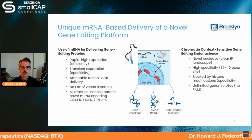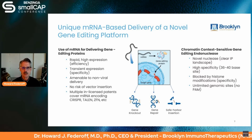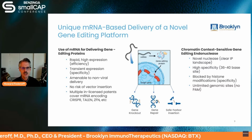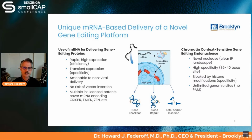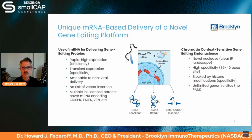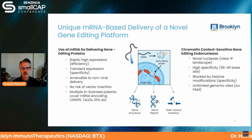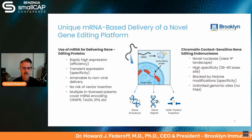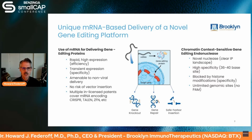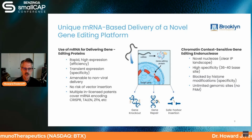It has high specificity, meaning it could recognize collinear DNA of a large number of base pairs from 36 to 40. And interestingly, it is blocked by histone modifications, meaning that the genomic context in which it can produce editing is focused on the target and does not lead to so-called off-target effects, in part owing to the specificity, but also to the histone context. And it offers unlimited genomic site selection because it does not require, as does a CRISPR derivative, a PAM sequence. It can be used for gene editing, for gene correction, as well as for safe harbor insertion. And I'll just talk a little bit about these very briefly.